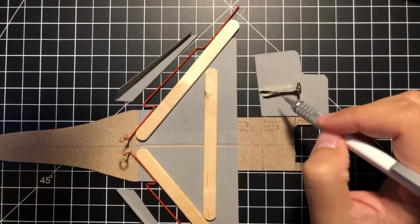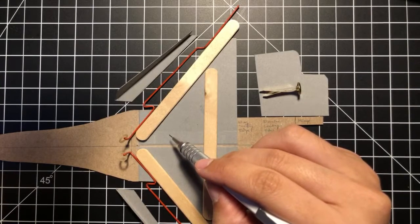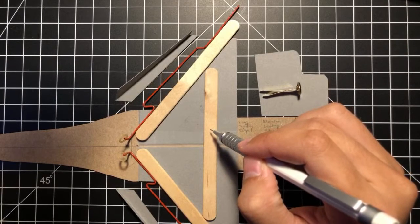And once this anchor is in place, now we're pretty much all set with the mechanism. We'll just make sure everything is tight. And this spar is really kind of optional, I guess.